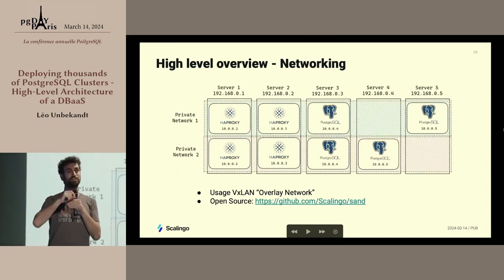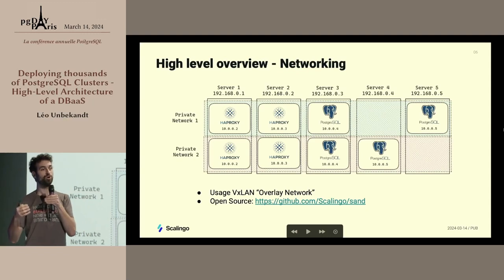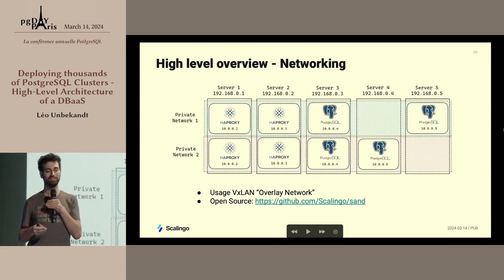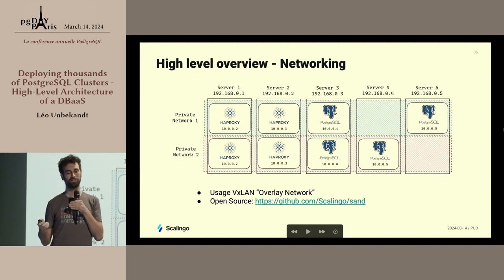On the networking part, each cluster is in its own private network, where we are using a kind of overlay network based on VXLAN technology. Here on this diagram, you can see vertically 5 different servers and horizontally 2 private networks. On the first private network, there is one cluster, and on the second one, there is a second cluster. In each cluster, all the databases have exactly the same IP address map, and they don't see each other. They are not able to interact with each other, and they are completely isolated from each other. To do this, we developed a technology named SAND, which is Scalingo Awesome Network Daemon, actually.